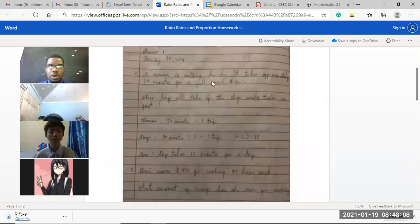A woman is walking her dog. It takes approximately 30 minutes for a full round trip. How long will it take if the dog walks twice as fast? So, 30 minutes for one trip. If it walks twice as fast, then it's going to be half the time. So that means 30 divided by 2, which is 15 minutes. Everybody got that question? Yes, sir. All right, question two now.